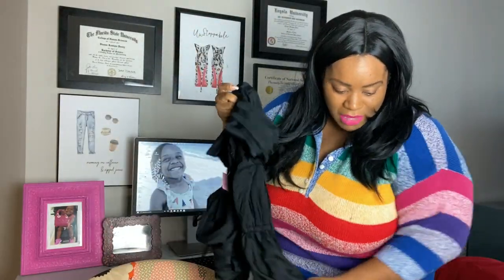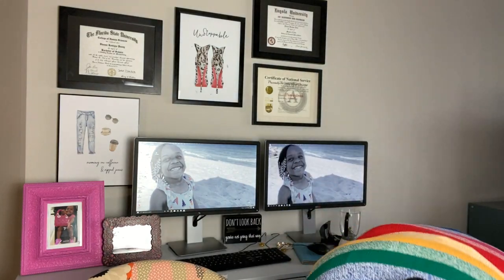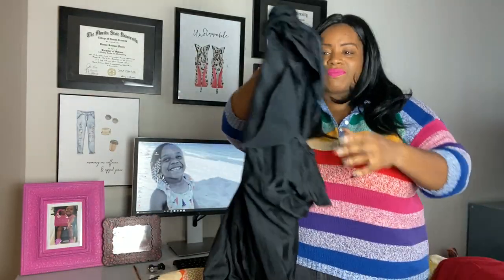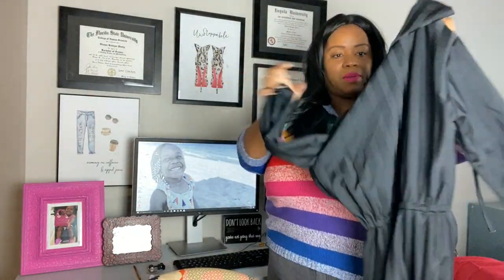I really wanted this to fit me. Oh, the bag just fell. Hold on. Okay. Are we good? All right. So I really wanted this to fit me, but of course it's not.